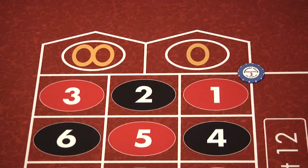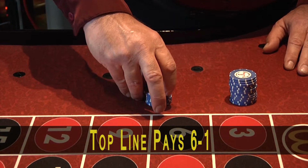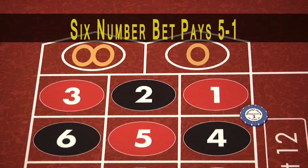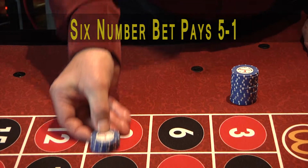A bet on 5 numbers is called the top line or 5-number bet. You are betting 0, double 0, 1, 2, and 3. The top line bet pays 6 to 1. You can also make a 6-number bet. If the ball lands in any of your 6 numbers, you are paid 5 to 1.